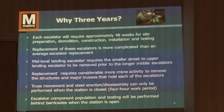Replacement of these escalators is a little bit more complicated than average because we're working under a canopy. We're not going right in, and as you know, we're going through a tunnel, with existing operating conditions within the subway itself. Replacement requires a little bit more crane activity than normal. We'll also be holding the structural members of those escalators to investigate the integrity of the wellway and other things as we get to that point.